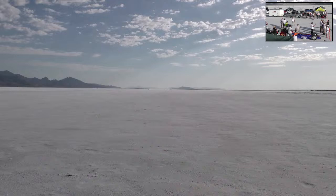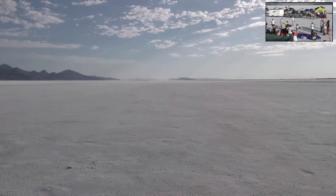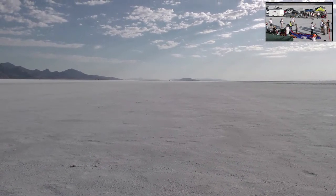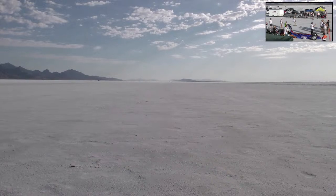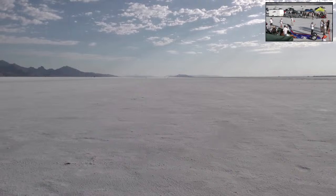Car number 500. He's going to get shoved down to about the 2 mile mark or so. He is going to go for the 300. He's going full send. Its record is 236 currently. That is car 500. That's a supercharged, fuel-altered Leggett Arnold.